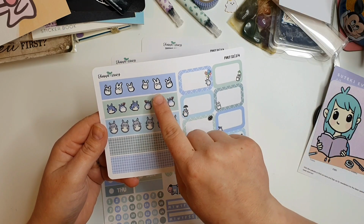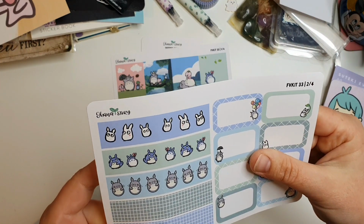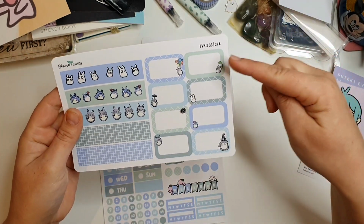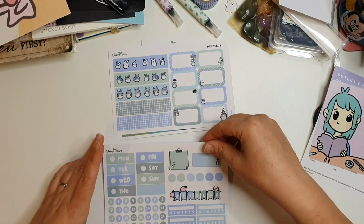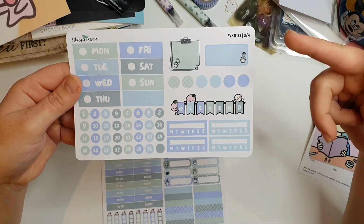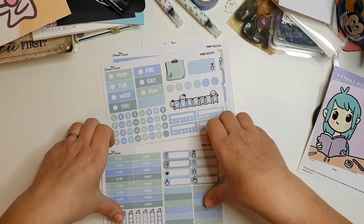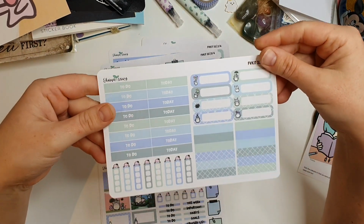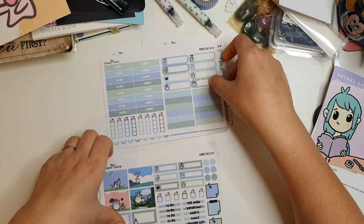Right, and then these are little headers. They're not washi strips. They're headers because they're cut in half. As are those. Then you get some boxes. Oh, look at the little soot spray on it. Cute. And then you get day covers, date dots, habit trackers, weekend banner. I love these. I use these a lot. Some random bullet points, to-dos and todays, other headers, checklists, and some more little boxes.